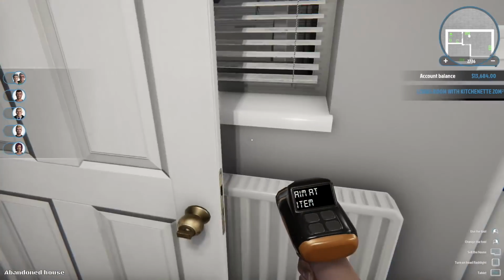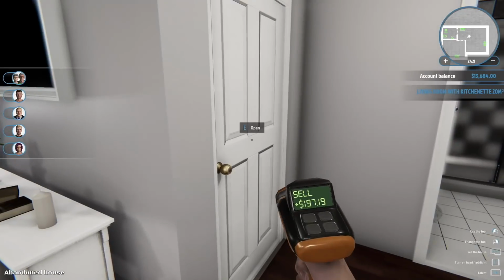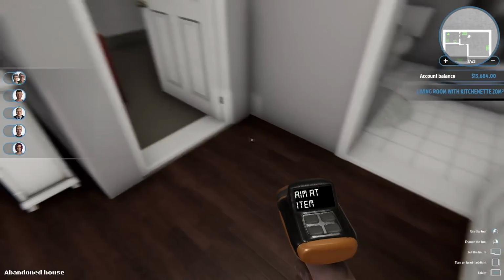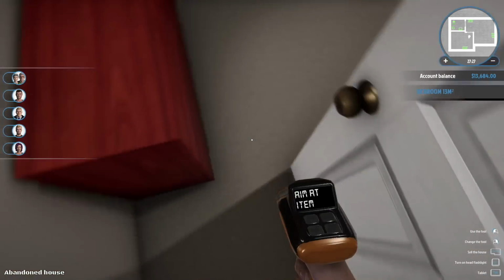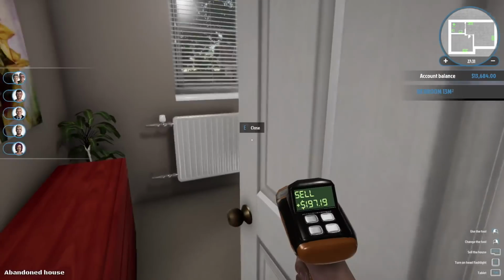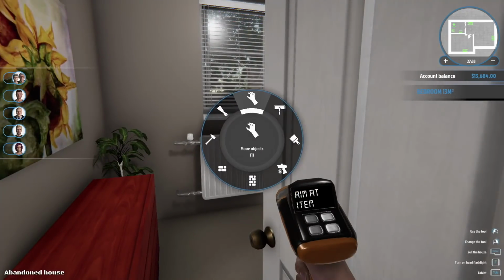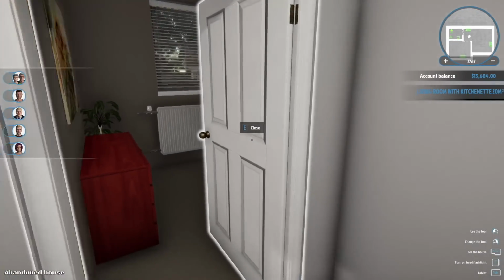What else we need to sell? That's it. Is that it? Is there any paint in here we need to sell? Want to make sure the house is completely spick and span. Whoa. I can't get in here. Whoa. What in the world? Okay, I can't get in here. This is horrible. What's the issue?